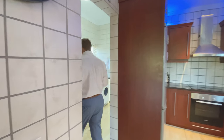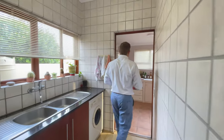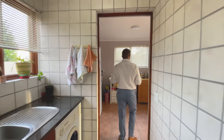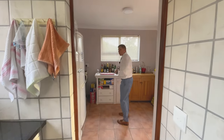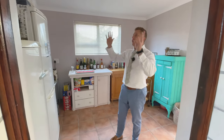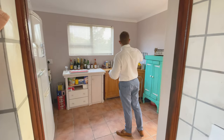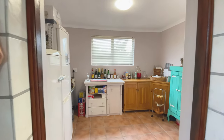Now there's another little surprise here from the scullery. Just off the scullery, you actually have this additional room, which you can use or convert into a king size walk-in pantry. You could use it as a spence. Currently there's fridges in here and it's just being used as an extra storage facility. You could alternatively even convert it into a laundry room.